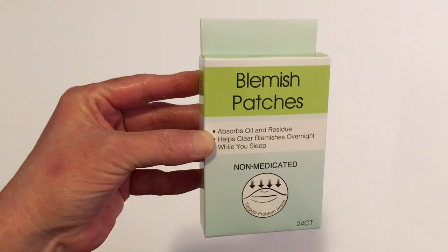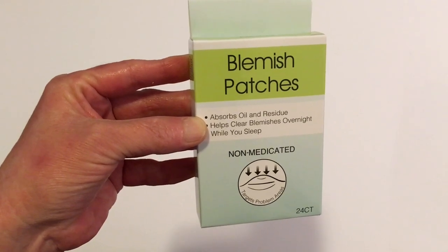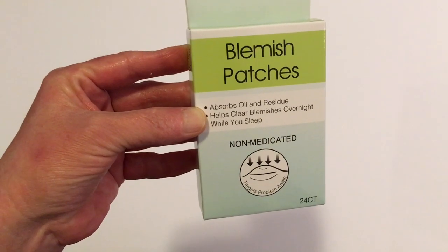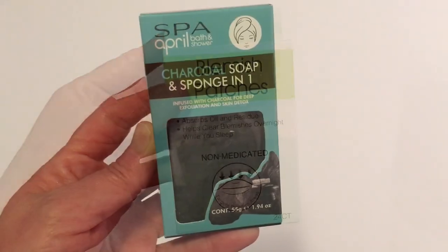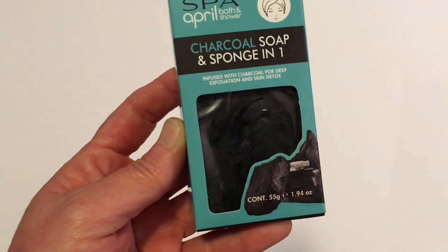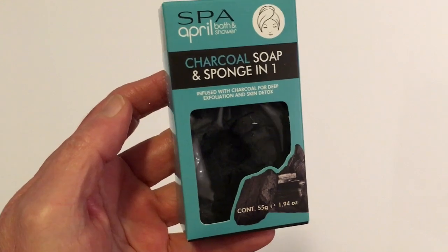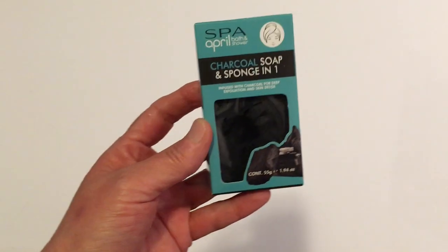I did haul one last week, but it is the Blemish Patches. It absorbs oil and residue, clears blemishes overnight while you sleep, non-medicated. And these are a Greenbrier product. And next, from the same collection, the April Bath and Shower Spa Charcoal Soap and Sponge in One. So you get your soap and a sponge in one. And this is also a Greenbrier product. So that'll be interesting to try.